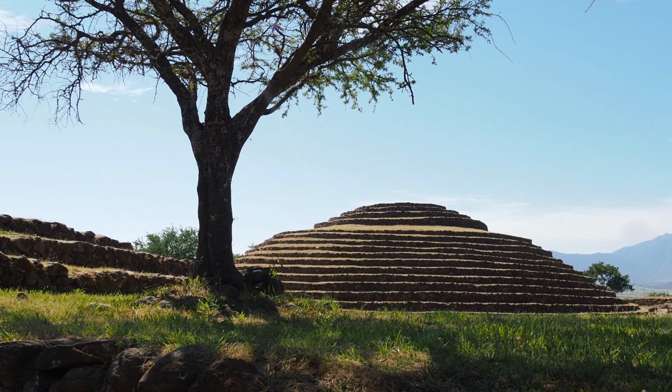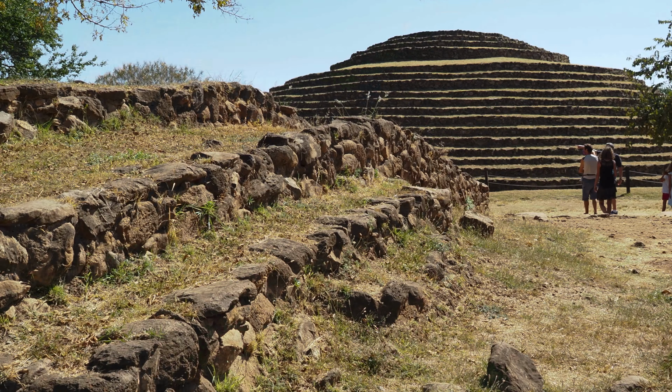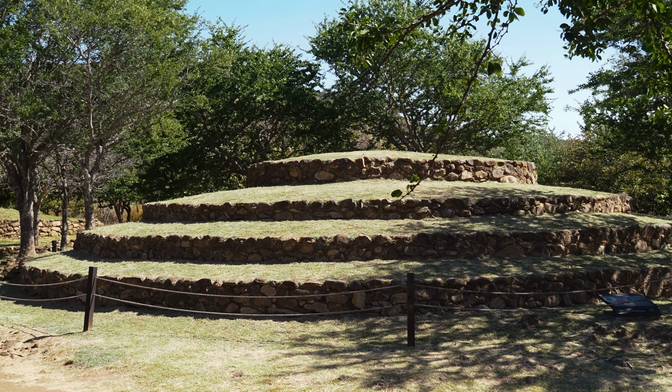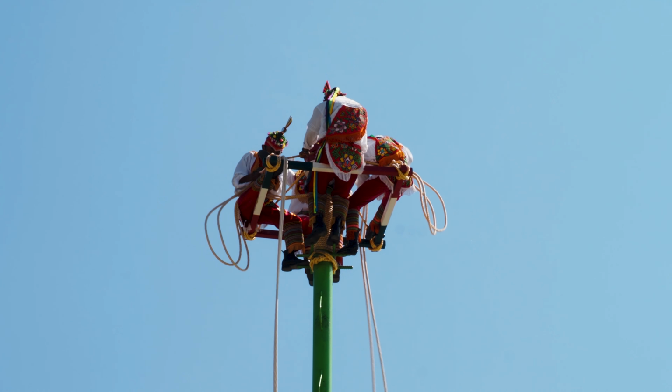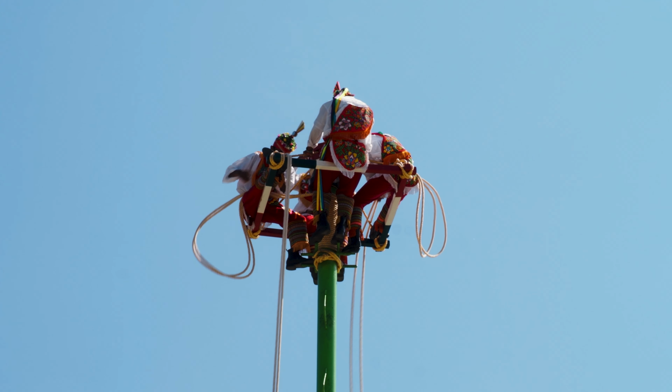Guachimontones is a really significant site as it's home to the only round stepped pyramids in the world. Unlike many ancient Latin American civilizations like the Maya and the Aztecs, who built their pyramids in the usual square stepped style, the Teuchitlan pyramids are stepped but circular in design. It is believed that the structures were used in ceremonies to honor a wind god, which included an impressive ritual where a priest would climb to the top of a large pole placed at the top and the center of the structures to pay respects to the god.